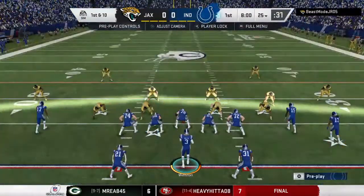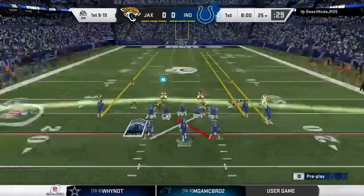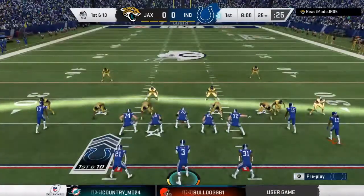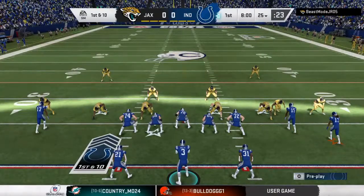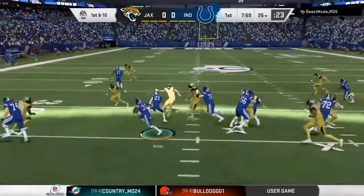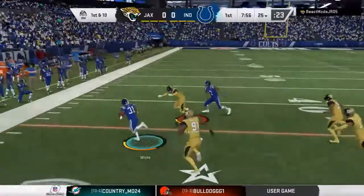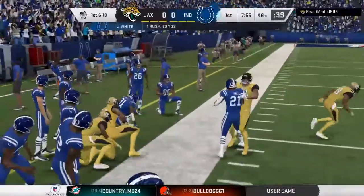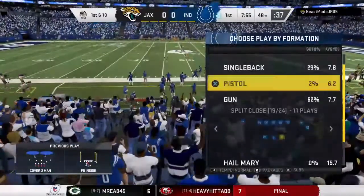Ready, black 22. I got it. Green, triple C. They'll run it here. This is James White. And he works free. 23 yards on the pickup there and a first.